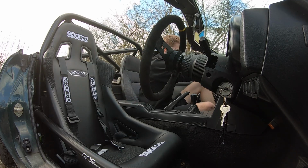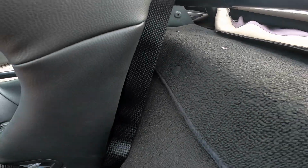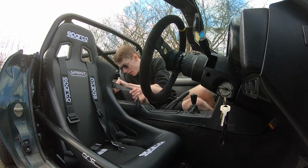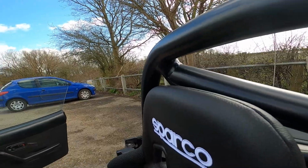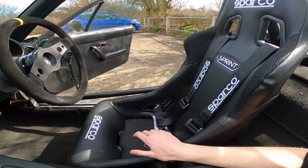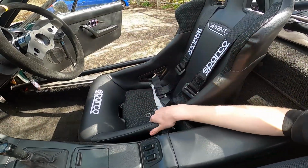Now if I bring this GoPro and show you, there's not a lot of space behind there. You can see the harness. Yeah, there's not a lot of space, and the next bolt back was not going to fit, and also the room on top was not going to fit as well. So this wasn't going to go any further back, which was a little bit annoying because compared to the standard seats they were actually really good.